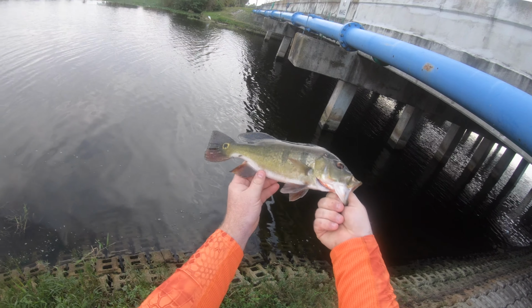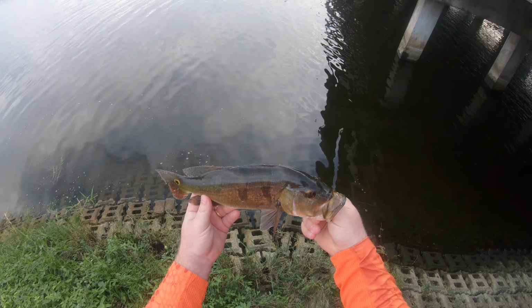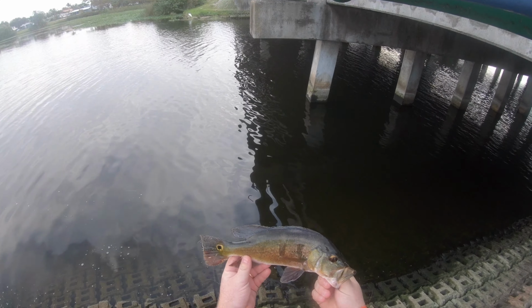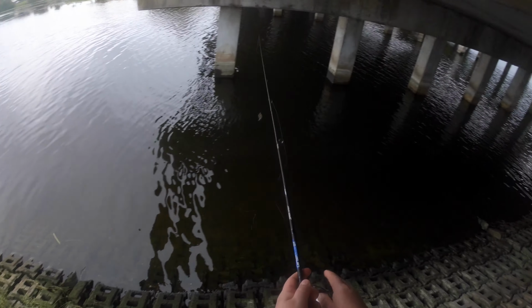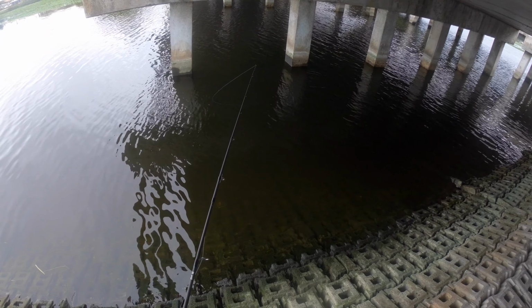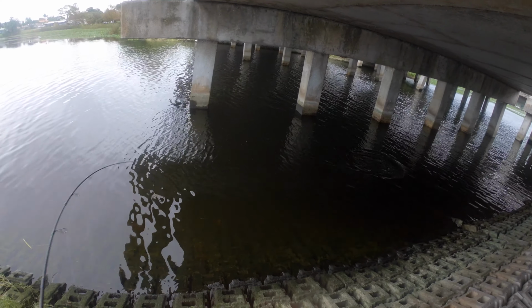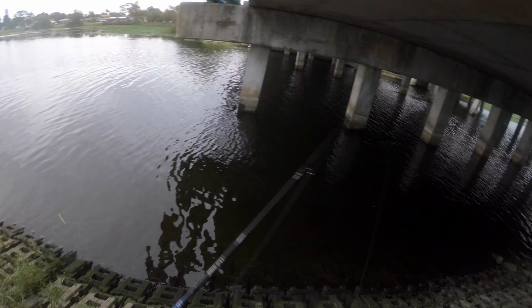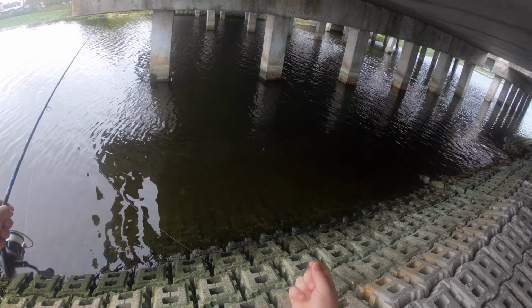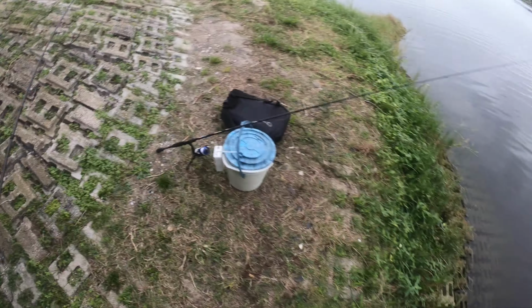Beautiful red in the fins. Gorgeous fish. Probably right at about a pound and a half. Not a monster. I know there's much, much larger in here. 6-7-8 pounders, but that'll work. There he goes. Whatever that was just busted my line. I completely pulled the knot out. What the heck? That was a good knot too, I thought.